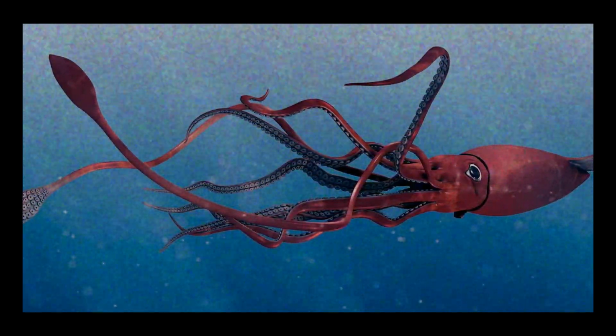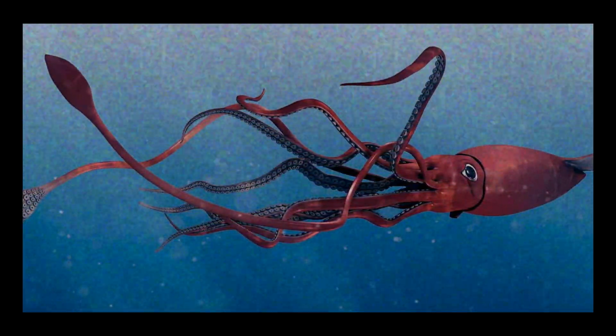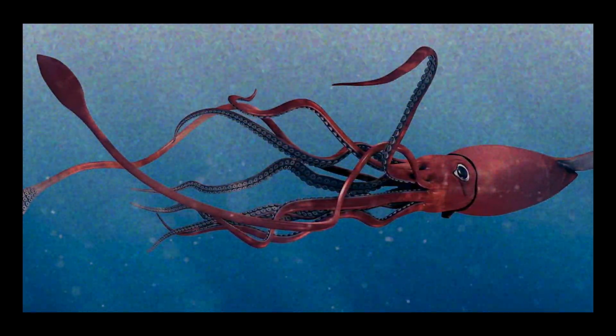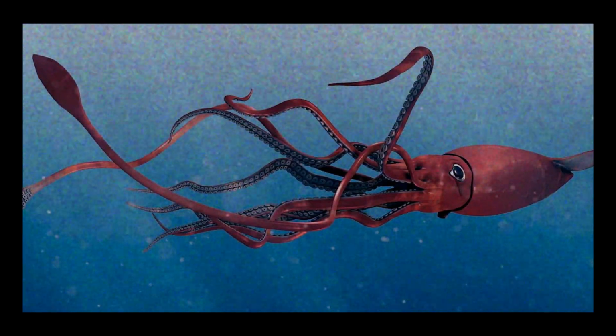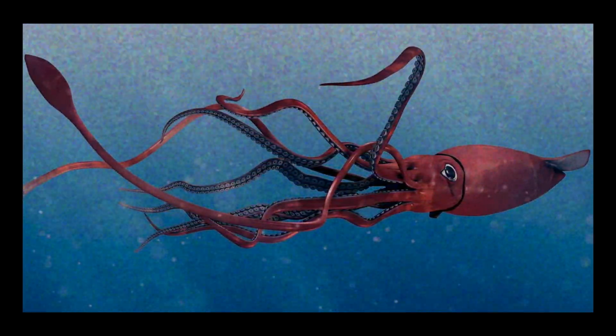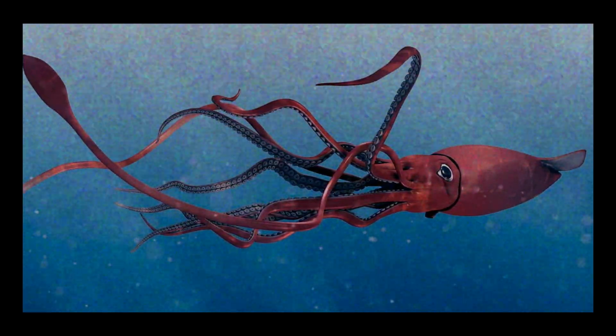The species is confirmed to reach a mass of at least 495 kilograms, though the largest specimens known only from beaks found in sperm whale stomachs may perhaps weigh as much as 600 to 700 kilograms, making it the largest known invertebrate. Maximum total length has been estimated at 10 to 14 meters.